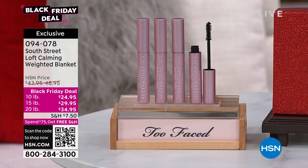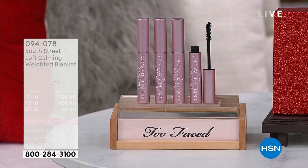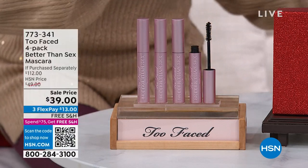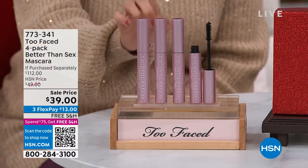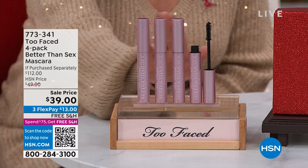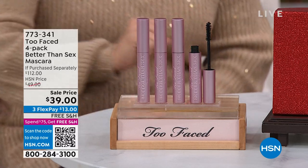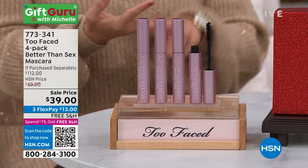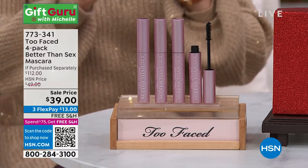So that's coming up. Also, oh my gosh, I have the ultimate beauty gift for you. This is the world famous Better Than Sex mascara. It's the top selling prestige mascara from Too Faced. This is our special edition holiday bundle. This is all about extreme drama to the lashes. We're talking length, curl, volume. They look fluffy, lifted, separated.